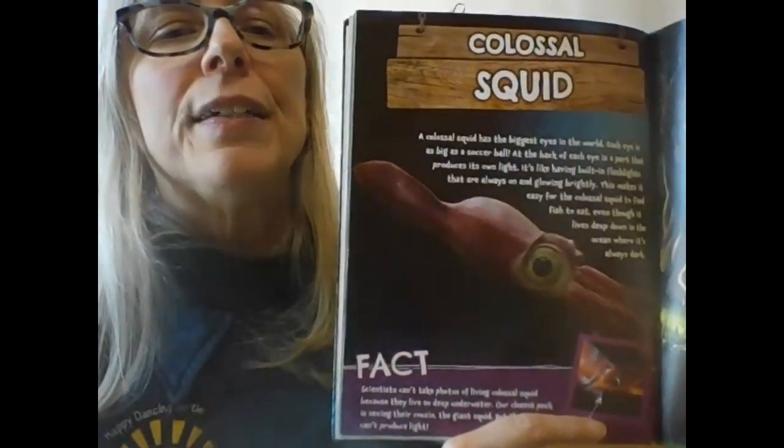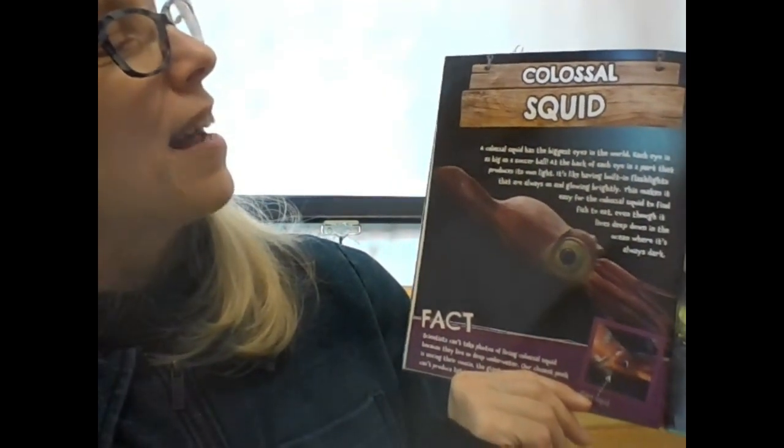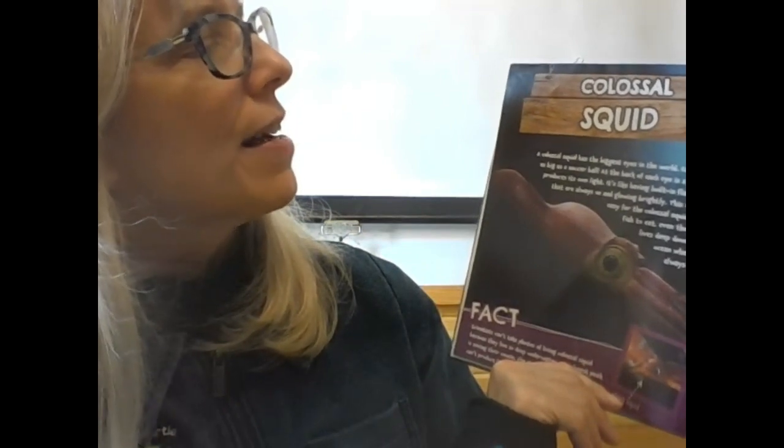Colossal squid. A colossal squid has the biggest eyes in the world. Each eye is as big as a soccer ball. That's pretty big for an eye. At the back of each eye is a part that produces its own light. It's like having built-in flashlights that are always on and glowing brightly. This makes it easy for the colossal squid to find fish to eat, even though it lives deep down in the ocean where it is always dark.